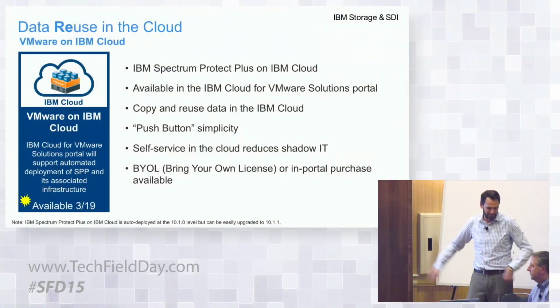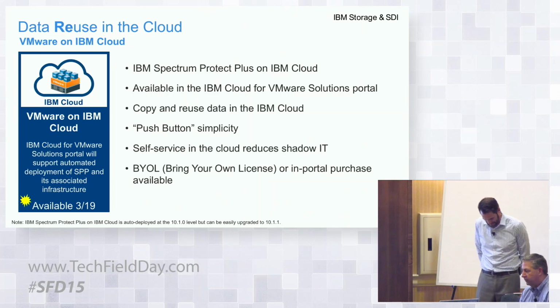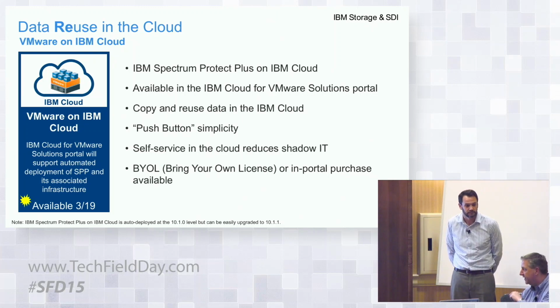Steve, did you want to talk about the cloud stuff? I know you have an affinity for it, so I'll let you. Yes, our next release of this product is the 23rd of this month. We're releasing a cloud version that is tied directly to the IBM Cloud for VMware on IBM Cloud capabilities.